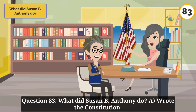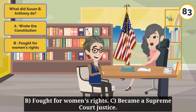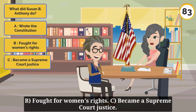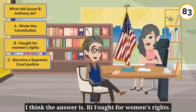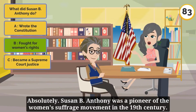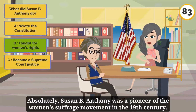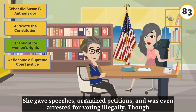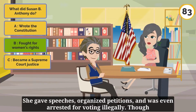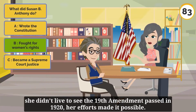Question 83. What did Susan B. Anthony do? A. Wrote the Constitution. B. Fought for women's rights. C. Became a Supreme Court justice. I think the answer is B. Fought for women's rights. Absolutely. Susan B. Anthony was a pioneer of the women's suffrage movement in the 19th century. She gave speeches, organized petitions, and was even arrested for voting illegally. Though she didn't live to see the 19th Amendment passed in 1920, her efforts made it possible.